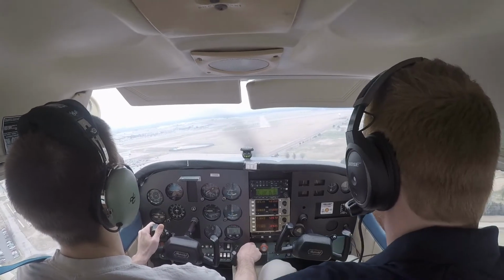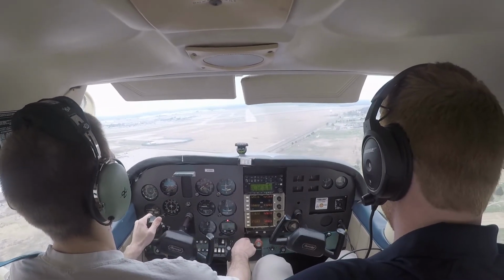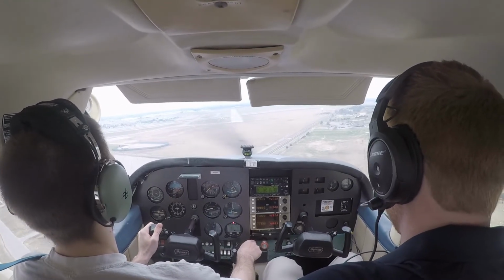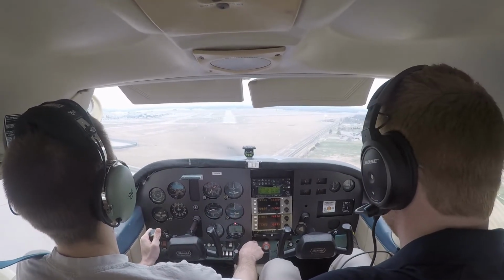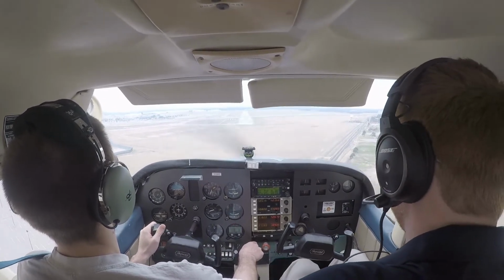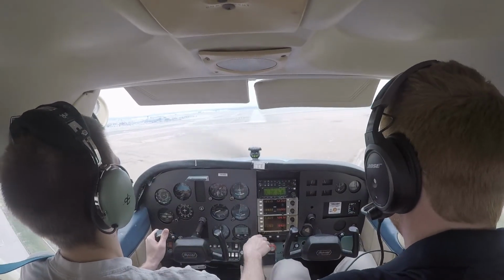Two. Yeah, now you're at 40. We got a little right crosswind too, right? This is my first time using this runway. Really? Yeah. We'll do a full stop here too, when we're done. That way you can get some experience taxiing over there.